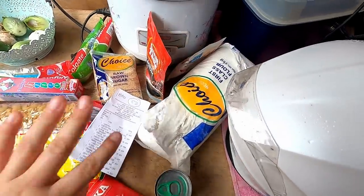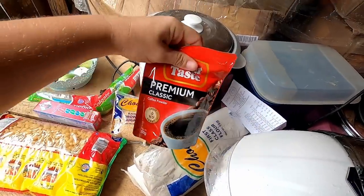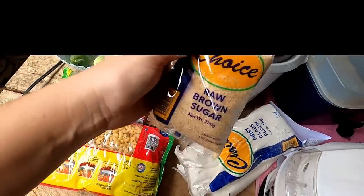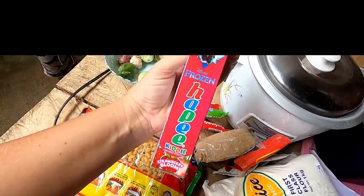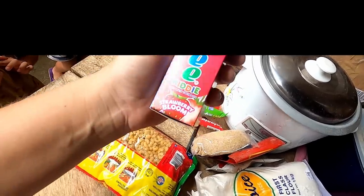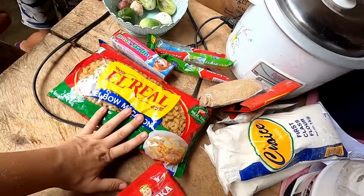So this is what my husband bought. A bit creamer, coffee, flour. Oh, it's broken. Oh no, oh no. And sugar, some new toothbrush, and a frozen toothpaste with strawberry. Yummy.